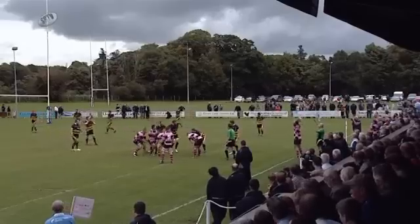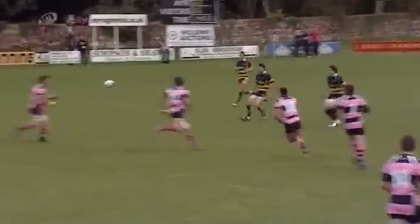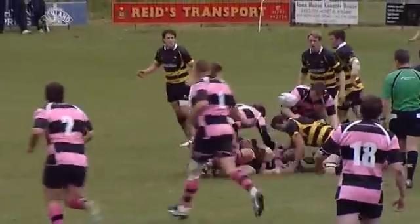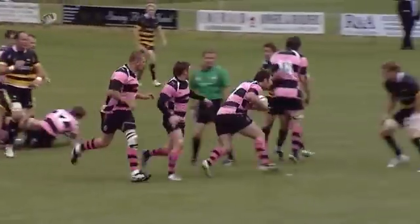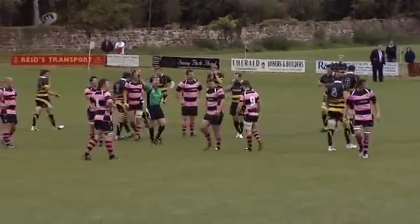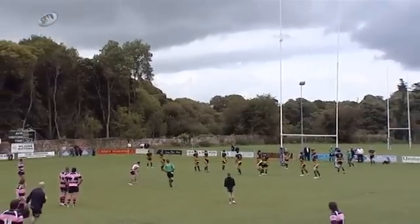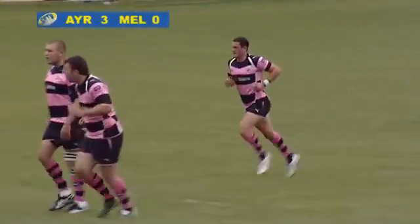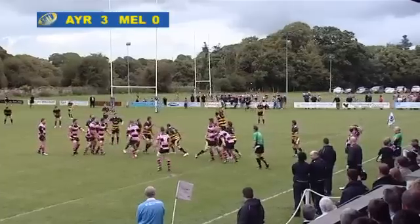No scoring after 15 minutes. Ayr on the attack inside the Melrose half. Ross Curl out to John Crossan, taken out by John Dial, and the referee spotted something there, but Ayr, neat hands out to Gordy Reid. Penalty right in front of the post. Ross Curl, no problem, banging it through there. 3-0 to Ayr after 15 minutes.